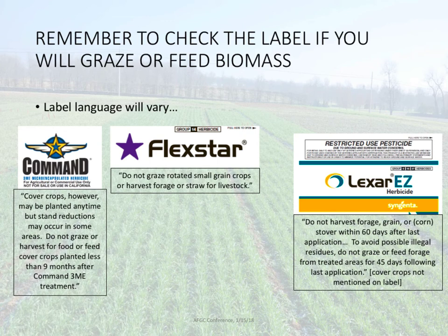Remember, your herbicide label is the law. So if you want to be grazing or feeding biomass, you do need to check the labels of herbicides that were applied within that year, maybe even the year before. Label language is going to vary by quite a bit. Some of them are really specific. So Command is a common tobacco herbicide that says, do not graze or harvest for food or feed cover crops planted less than 9 months after treatment. So if you applied Command in your tobacco in May or June, planted a cover crop that fall, you could not graze that cover crop.